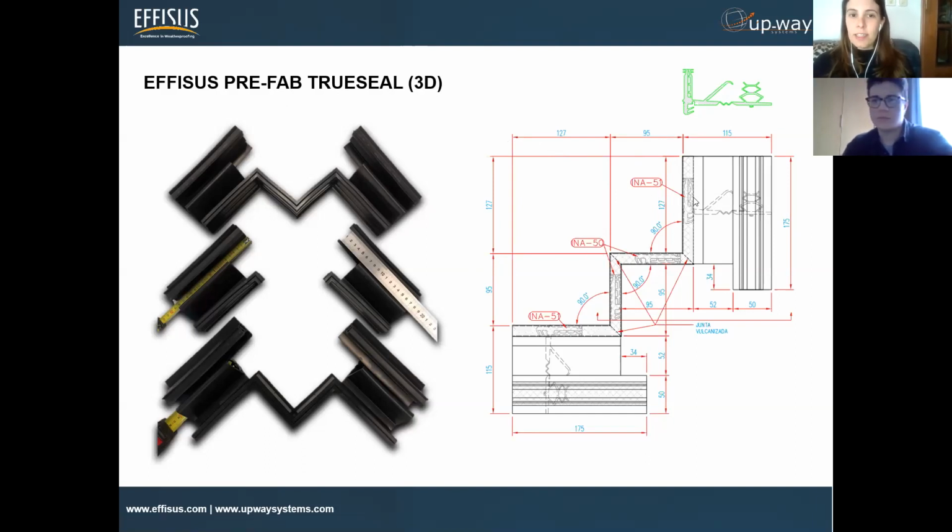Correct, Marisa? Yes, in this project, the client had a lot of profiles from the past, and he found another building, another construction, that needed the same profiles for the windows. So he came to meet us, and he asked how Effisus can help with this project. So we created this middle part vulcanization. This vulcanization was made with a mold with EPDM injection, so you can ensure the perfect seal.